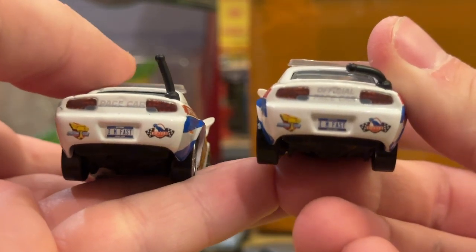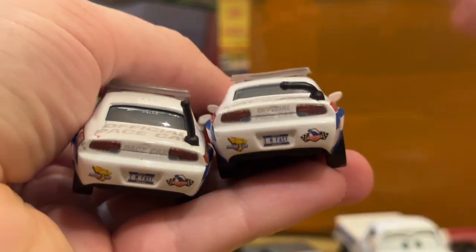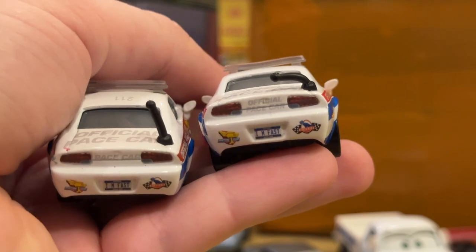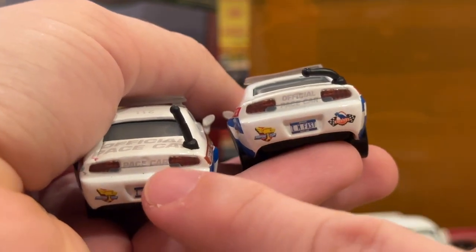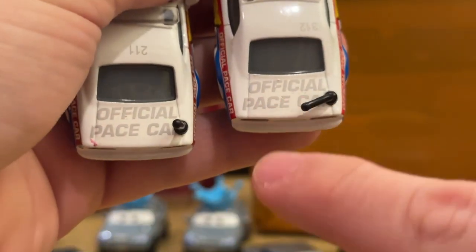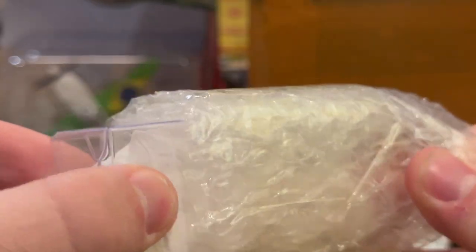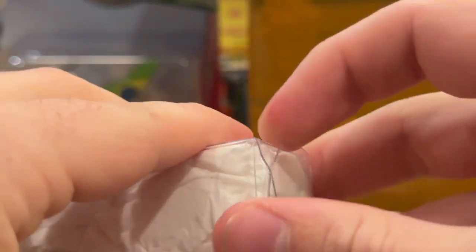Wait, what? That license plate reads, I'm fast. It made me think of Mafast. Is that the official license plate for Pat Traxon? I don't remember it being I'm fast. Oh, look, also here, official pace car. This prototype just said pace car. That's so cool. Yeah, I can't wait to compare these to the official versions, because there's clearly a lot of differences that you wouldn't necessarily think of without seeing them side by side. All right, moving on. Gonna have a lot of napkins after this.